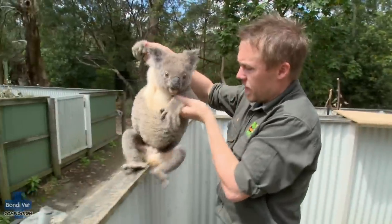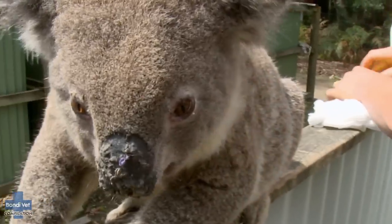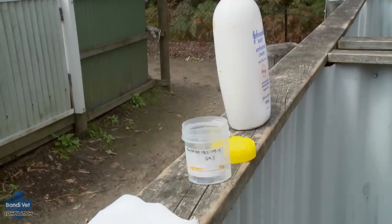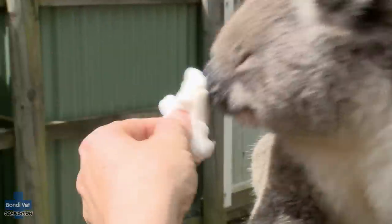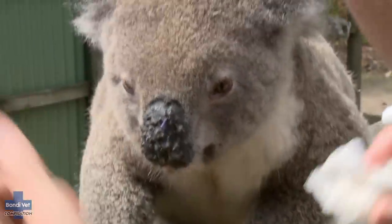How's that nose of yours, buddy? How's that nose? Well, it's no worse. The spotty teenager will need daily treatment. Antiseptic wash first. Stay there. Thank you. I need to scrub up his nose, his lips, his eyes, and just keep it nice and clean and exfoliate a bit of that old skin. And then once it's clean and dry, apply some moisturiser.